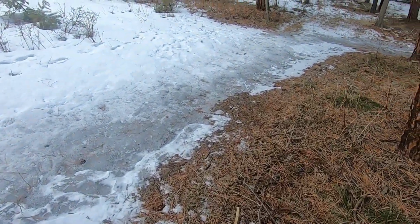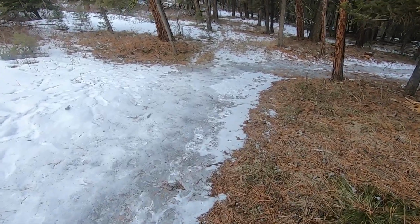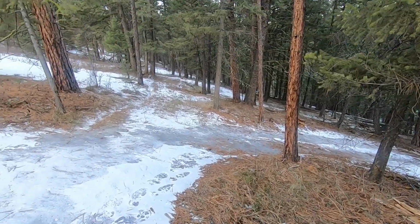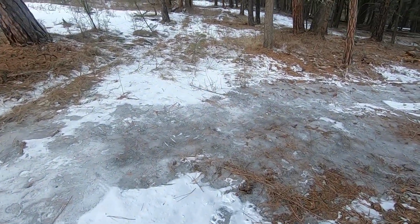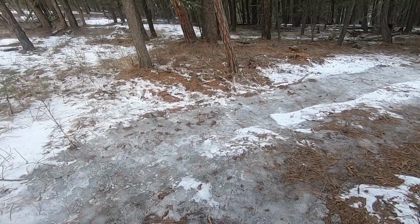The front end has chains. Of course, those chains have proven not to be very effective. But anyhow, this is what it looks like now. There's quite a bit of ice. The ground itself is frozen. But this was all white. It was snowed on.